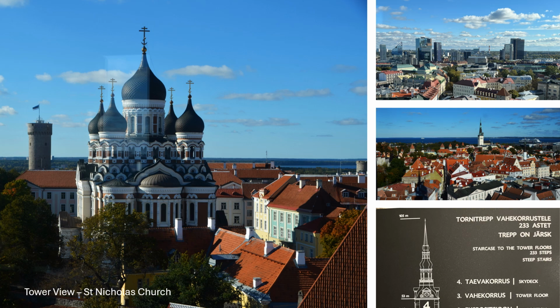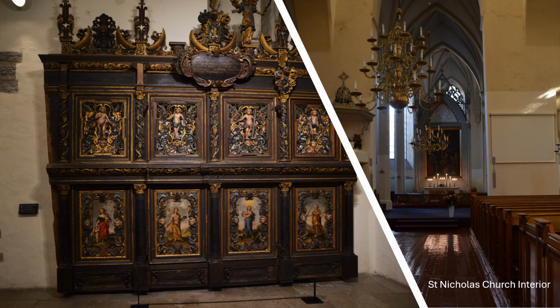We next visited the 13th century Gothic St. Nicholas Church, or the Nikolai Kirche. The church has an elevator that takes you to the top of the tower if you don't want to climb the 233 steps. The views of the Old Town were amazing from this vantage point, and the Tallinn Card provided free entry. The interior of St. Nicholas Church.